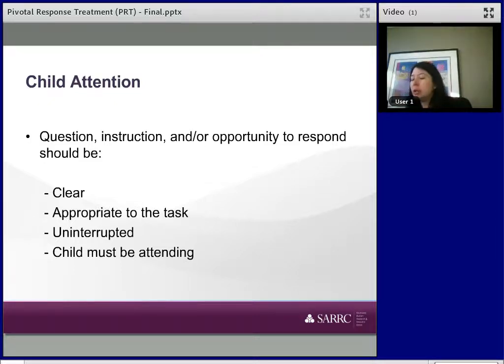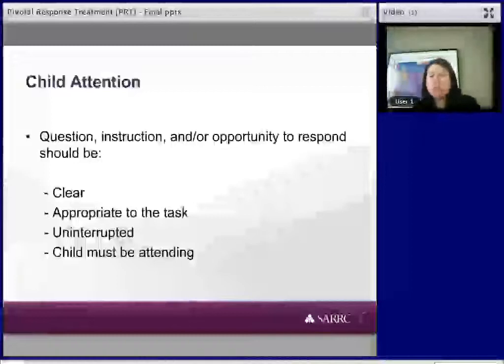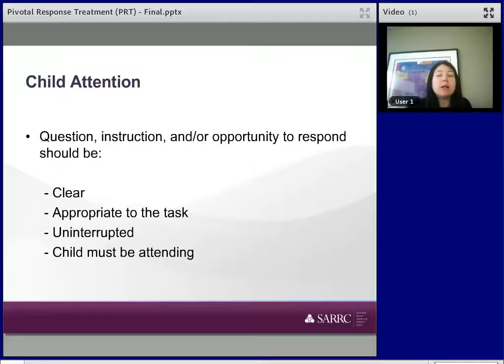So now the next one is child attention. And this motivational procedure sounds pretty obvious, but it's pretty amazing how many times we start talking to our child and giving him instructions or giving him language opportunities without necessarily getting that clear attention. He's ready, or she's ready, to respond to us. So we want to make sure that obviously our question, instruction, and opportunities to respond are clear and appropriate to the task. So the child needs to know what we're asking from him or her, and that it is appropriate for their skills.